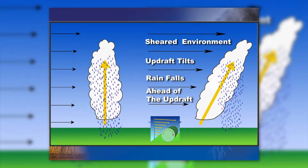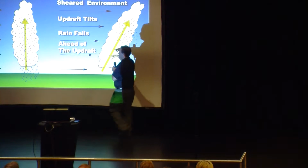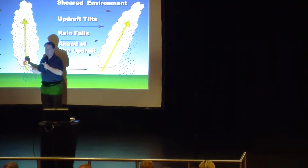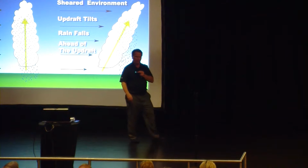and you can see they're all of equal length, meaning that there's no change in wind speed with height, or no shear in the atmosphere. In such a scenario, as the updraft forms by the unstable conditions, it generates precipitation, which then falls back down into the updraft and essentially kills it off, and that's the end of that particular feature.